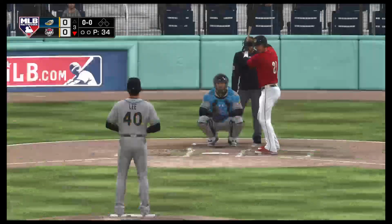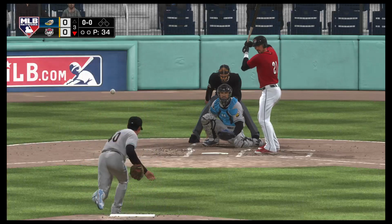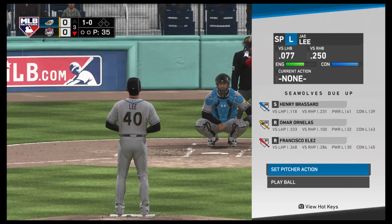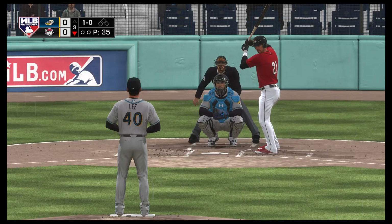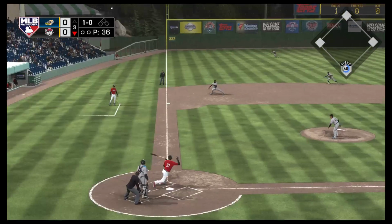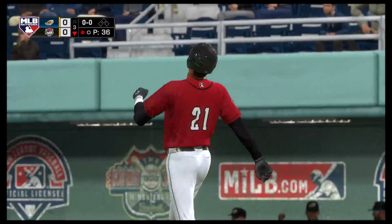Broussard. He went hitless last night in a game where his guys could push across only 1 score. Here's a sinker to start him out, but he wouldn't bite. It's ball 1. Hot shot to third and handled for the first out.